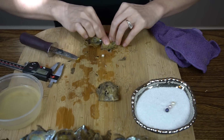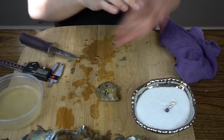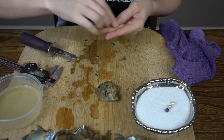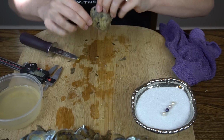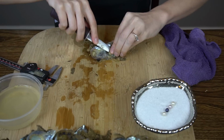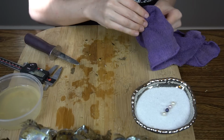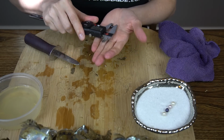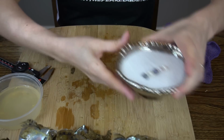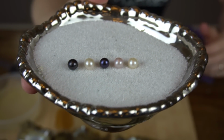Have a white. All right, number five. Number five is a dark, pretty dark one. 7.08. Congratulations, those are beautiful. See the blue one in the middle and that light pink.